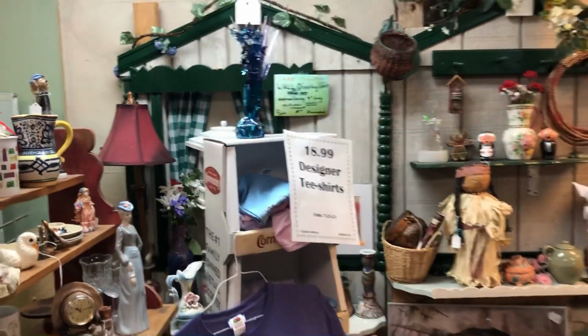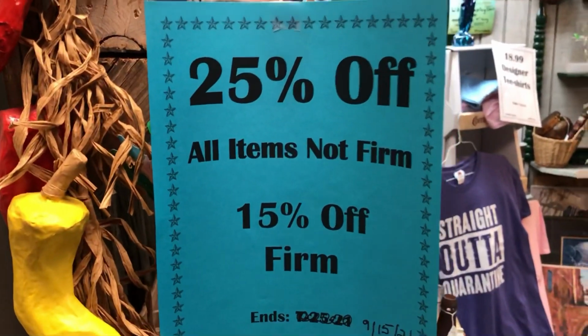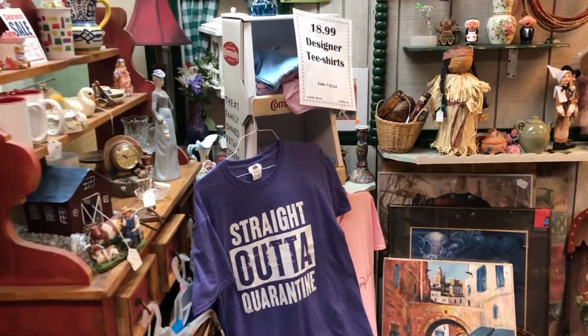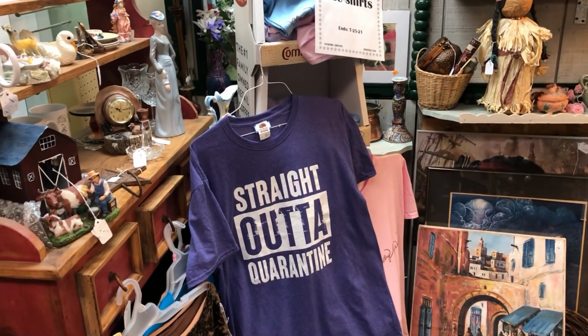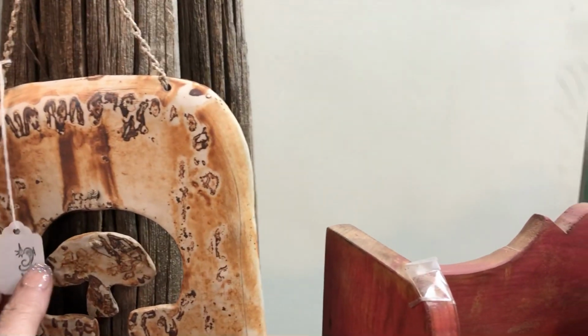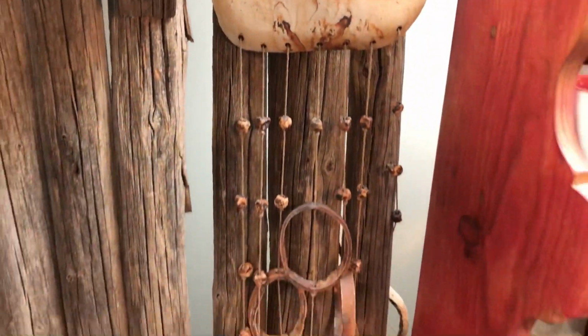$18.99, and then I think, hang on, let's back up. 25% off items not marked firm. That's kind of funny, isn't it? So it'd be about 14, 15 bucks. Mushrooms, huh? Somebody did a mushroom cutout. This is an artisan piece. $45. That's kind of cool, though.